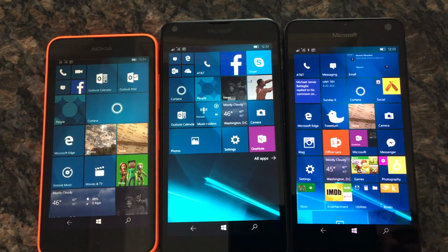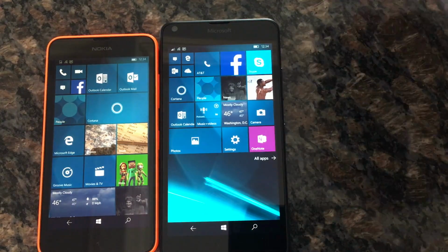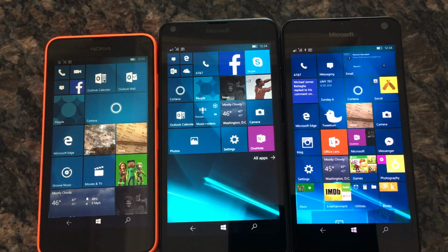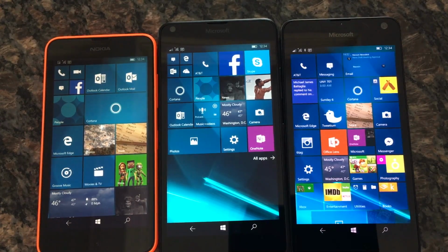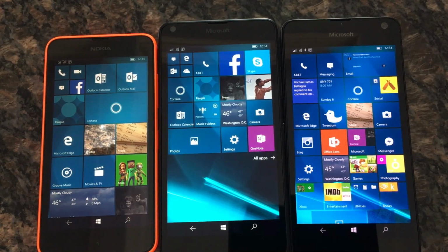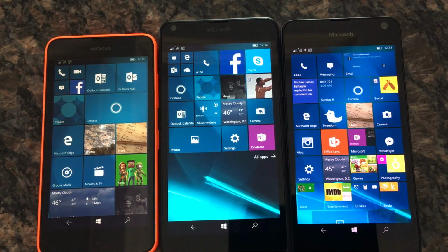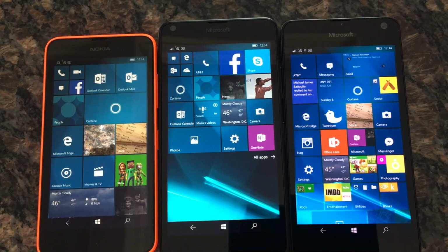Now, moving on to the Lumia 650's camera, you notice the camera on the rear is, as far as I can tell, the exact same thing as the Lumia 640. It's 8 megapixels, quarter-inch sensor size, f2.2 aperture, exactly the same. The front, though, is 5 megapixel. So that's a huge bump from the 0.9 megapixels that we got from the Lumia 640. Now, the Lumia 640 could probably be seen as the biggest upgrade in terms of features in the 600 series. The Lumia 650 almost feels like a flagship.